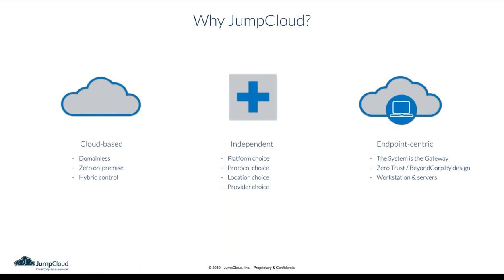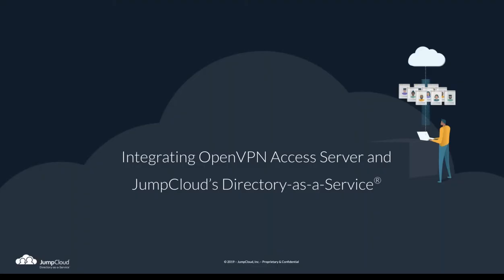And finally, endpoint centricity. Directories are directories, right? But computers are computers. We think that there is a very tight confluence between these things, and we are extremely dedicated to endpoint security, Mac, Windows, and Linux. We call it, the system is the gateway at the end of the day to accessing resources. It better be secure. So now let's get into the meat. Here's where we talk about OpenVPN and JumpCloud showing their strength in integration.